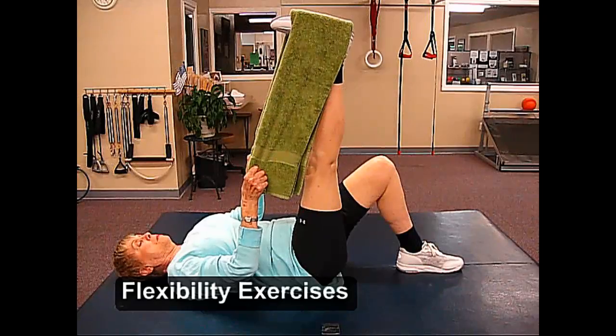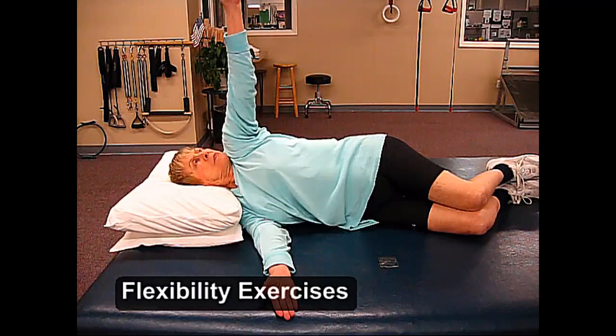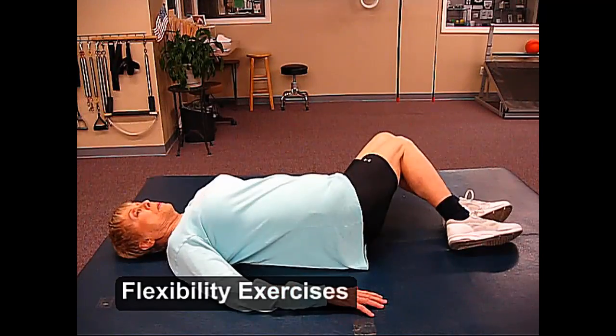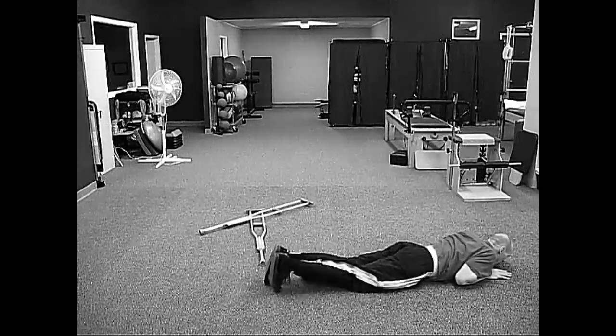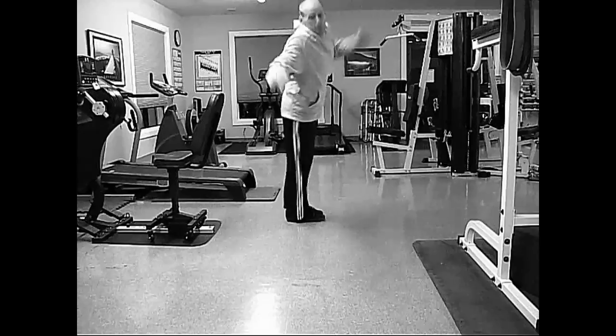Lack of flexibility and poor posture have both been linked to increased falls and fall-related injuries. If your muscles are tight and stiff, you're not able to react as fluidly or as quickly as you could to a falling situation, and you'll have a greater chance of injury and you'll have more trouble getting back up.